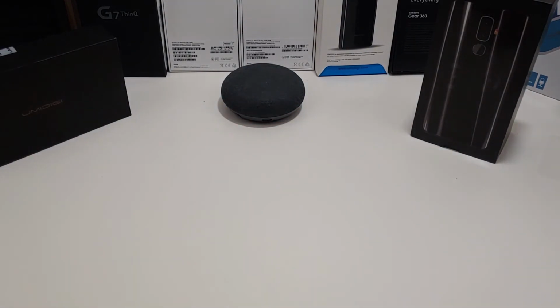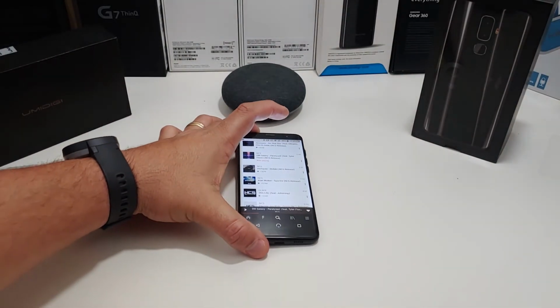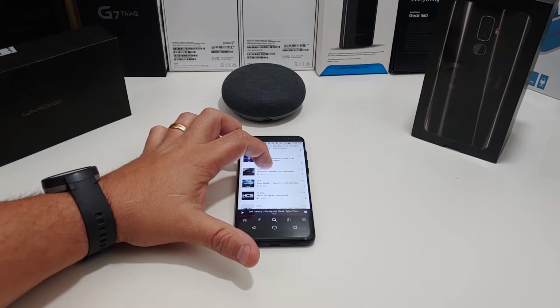What's your thought about that one? That one actually sounded better, I think, to me. But I want your opinions. Like I said, I do these. I want a discussion going. Y'all let me know. All right, so I'm going to play the last song for the G3 Plus.